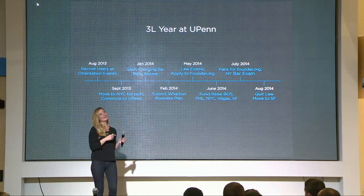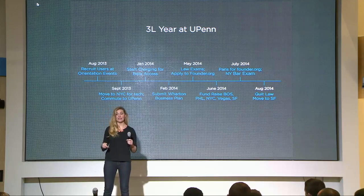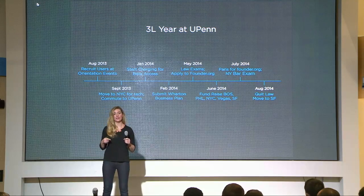What did work was the Paris trip. We got our first money in, $250,000 in the form of a convertible note. And this is good because it came from Michael Baum, who is the founding CEO of Splunk. So it was really establishing that network and getting people serious about this idea.